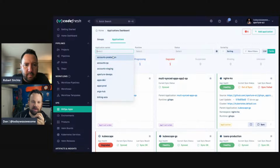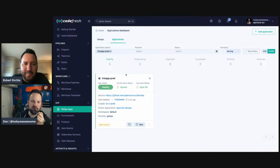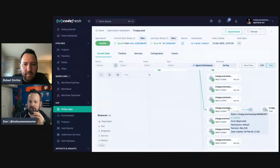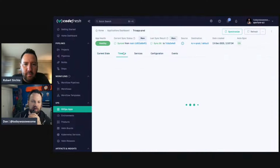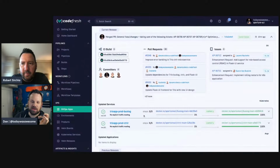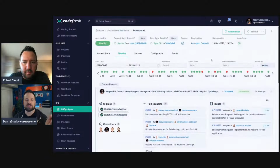Most people have seen a demo of Codefresh. If you go into an app, similar to the community version of Argo CD, you have all this view of what's going on. But we also introduced the concept of a release timeline, so you can view all the deployments that have happened, and we associate what binaries were updated with what pull requests were merged, what CI builds, what the commit information was, and what the Jira issues were that were being worked on.